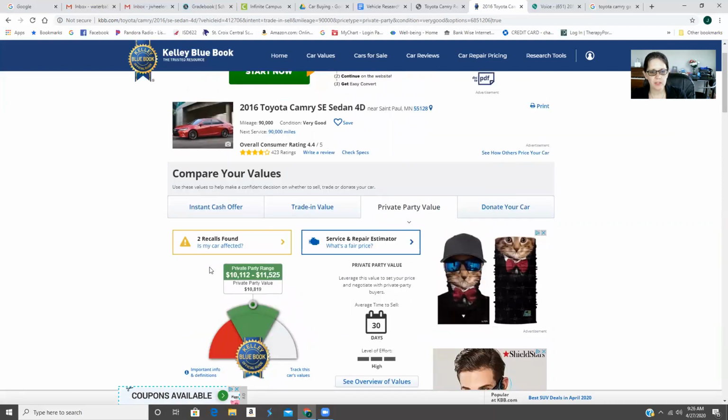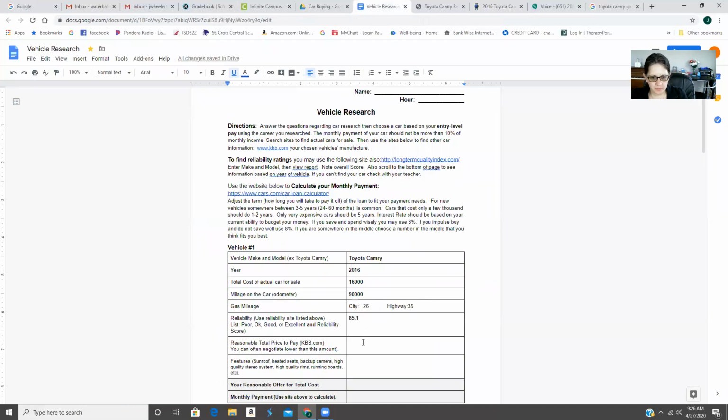So I'm looking at the mid-range private party value, which is $10,819. So that's what I would put. It's pretty little. I'm going to try to copy and paste it. So then I would go to here. That goes in my reasonable price to pay, $10,819.